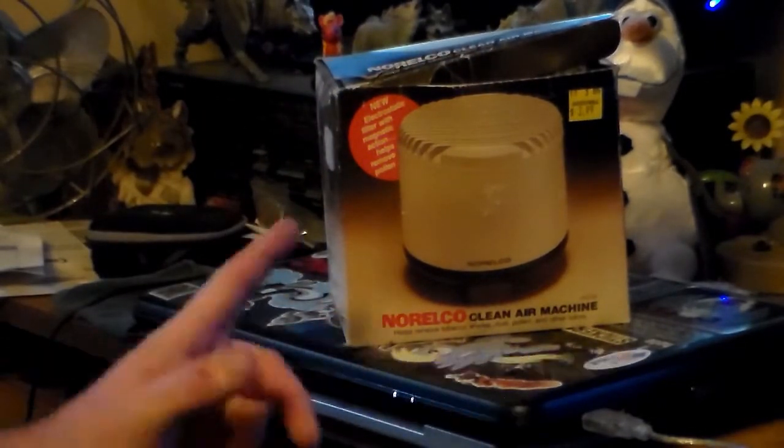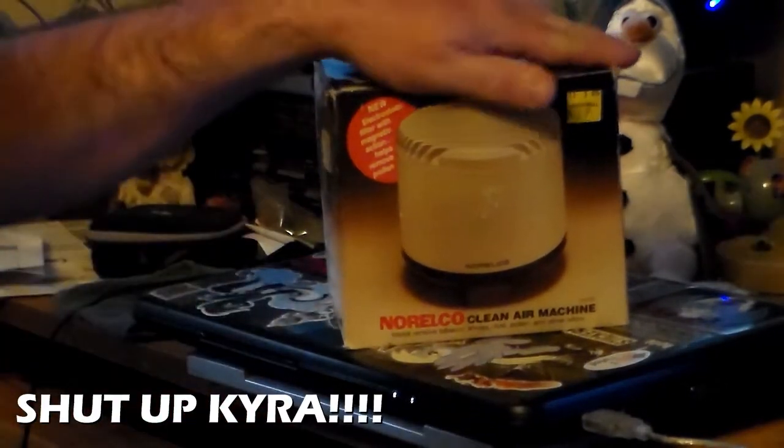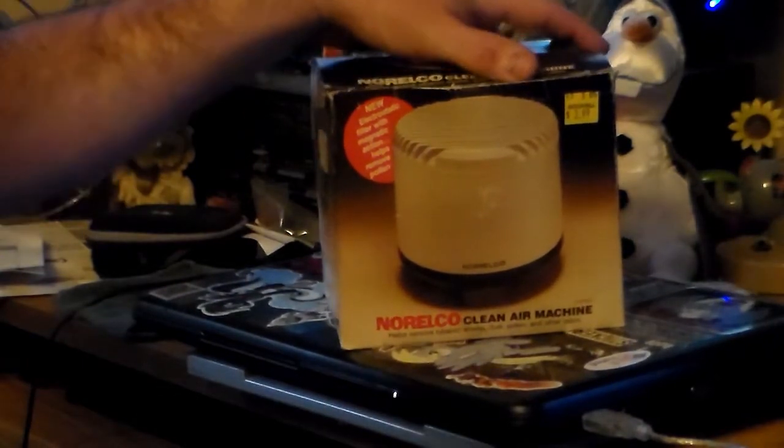I actually had one similar to this some years ago, except I kind of used it as a cooling fan in the studio in my old house, which also is long gone, but has the cats yowling again. But yeah, I saw this and I thought, why the heck not?